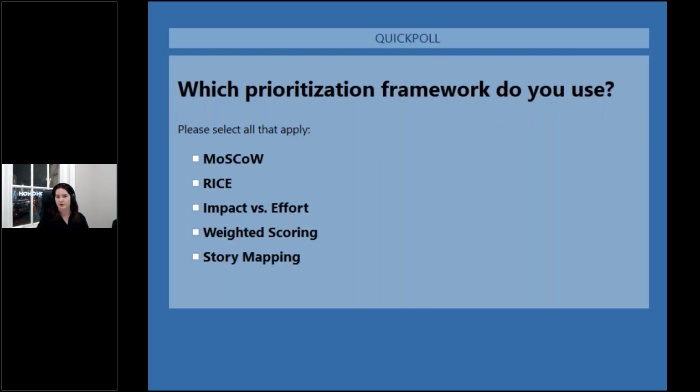Brittany, can you pull up that poll that we opened up earlier? Yes. So you should now see a poll kicking off in your webinar widget. Yep, so now it's up on the full screen. So you can select more than one option. So if you use multiple of these frameworks, definitely choose 2 or 3 of them. And if you don't use any of these, or if there's a different framework that you use, please write that into the questions panel so we can get a sense of what everybody uses.